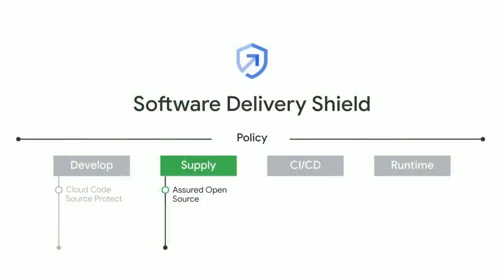Second, when it comes to securing dependencies, we're excited to announce our Assured Open Source Software Service. It scans for known vulnerabilities, analyzes and fuzz tests over 250 packages across Java and Python. These packages are built using Google secured pipelines to help reduce external dependency risks and come with remediation SLAs.